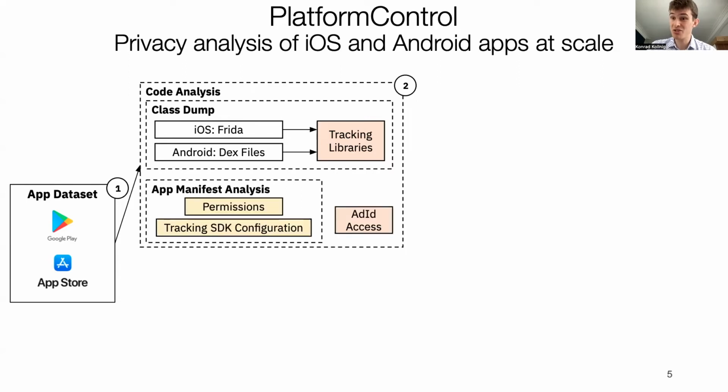Permissions are meant to regulate data flows in mobile apps, which is why we looked at apps' manifest files to understand whether and to what extent apps on iOS and Android request permissions.